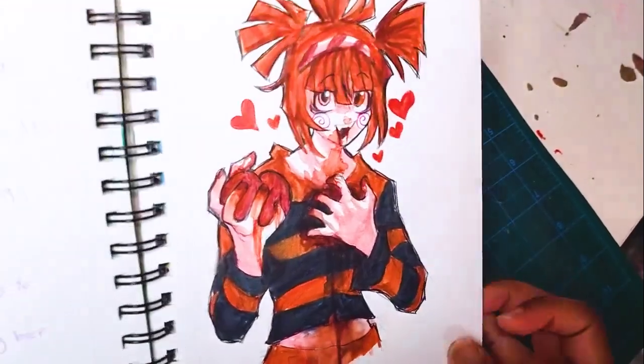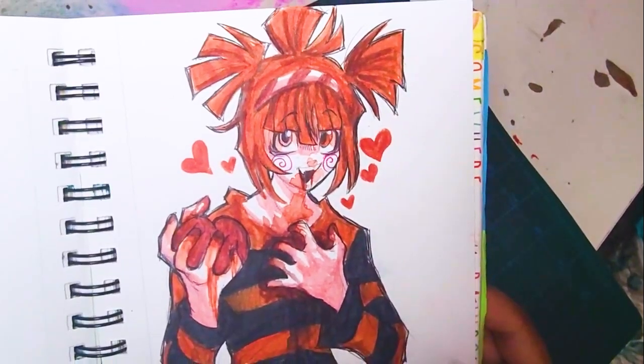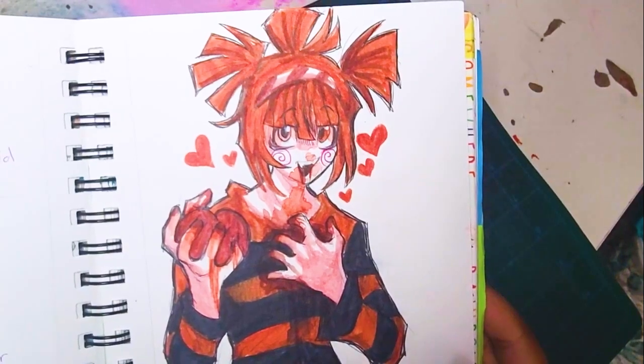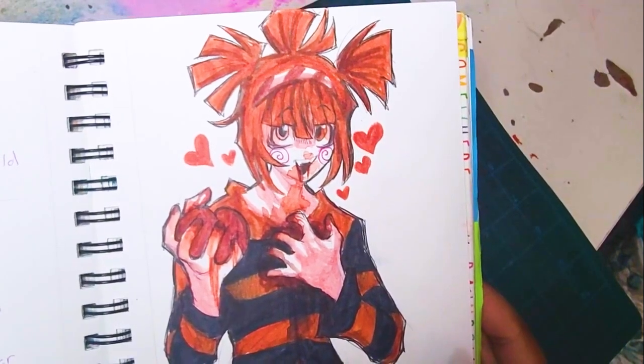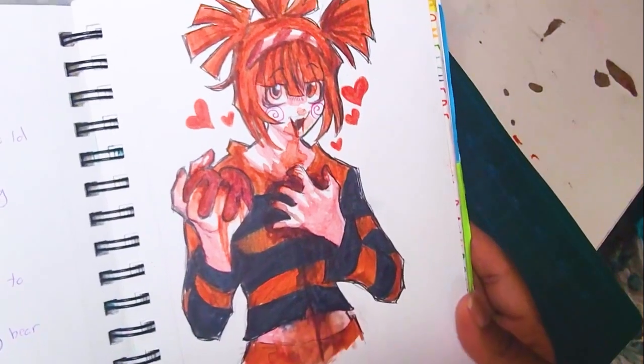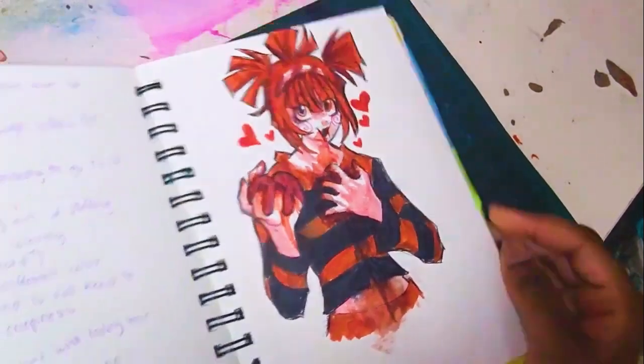Red Milkshake again. This is for Valentine's Day. They are not a yandere, by the way. They're just very unhinged, though. And also, fun fact, I used Crayola markers for this. And yes, just like highlighters, you can use them like watercolor, and the effect is pretty cool.